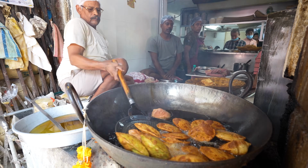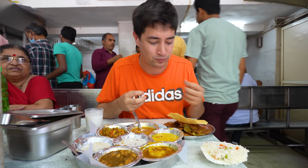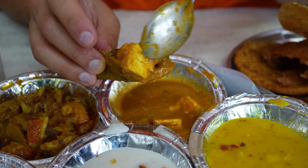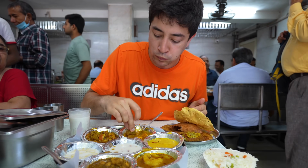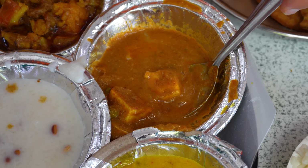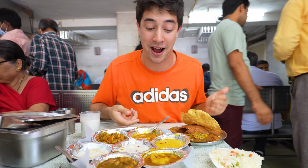They're crispy, but they're kind of bouncy at the same time. They've got a little elasticity. Let's try this one. Oh, and I can see that this is actually with paneer, so cottage cheese. The paneer completely disintegrates. Really thick gravy, tomato based. Yum. Man, this is good.